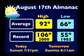The weather almanac for the 17th of August: the average high temperature remains at 92. The average low is 66. The record high temperature was not set in 2007 like every other day this week. In the year 2000, it got up to 106 degrees. 55 was the record low in 1983. Sunset this evening at 7:31, sunrise tomorrow morning at 6:11.